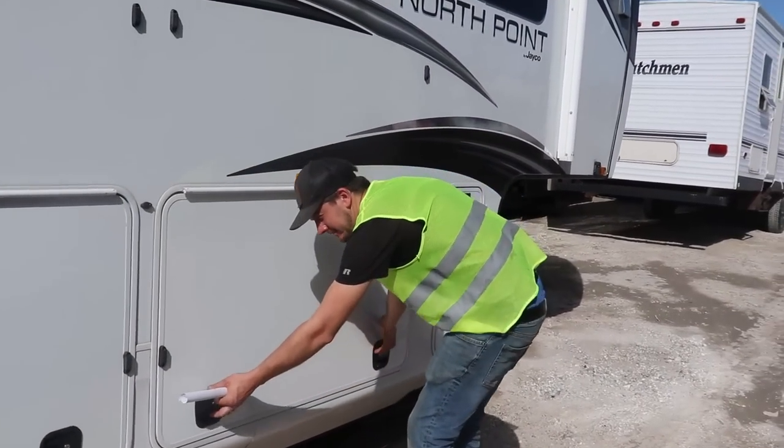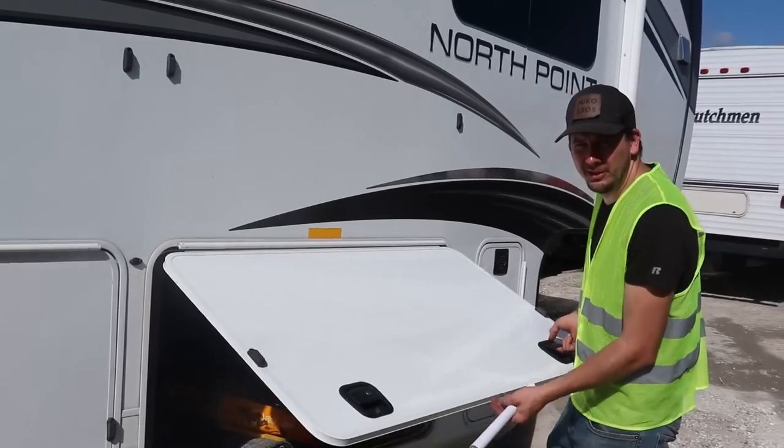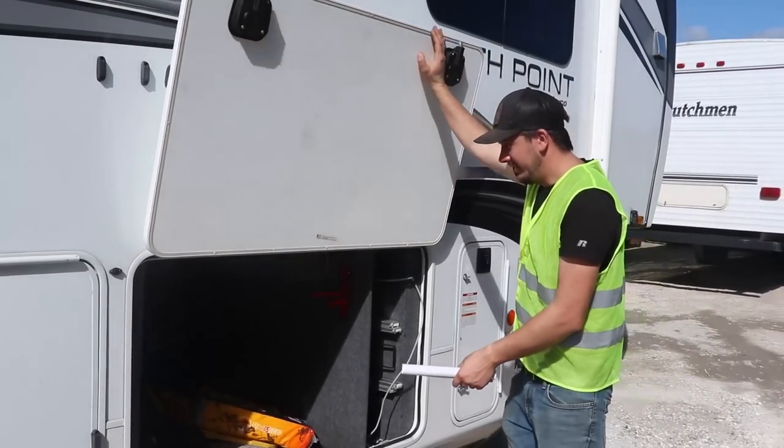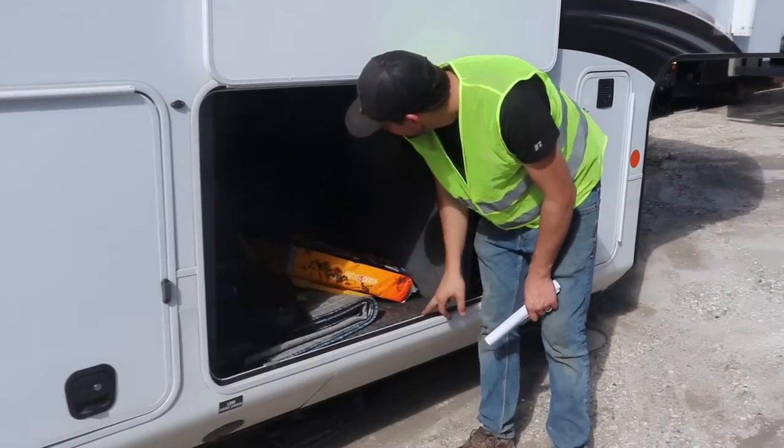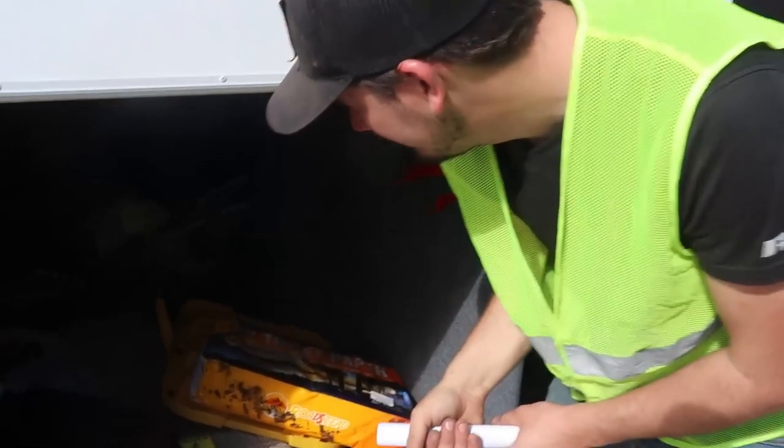Let's check out this side. So far the compartments are looking really good, no water inside, nothing like that. And check that out. So we got a carpet. Carpet looks clean. It smells really good.